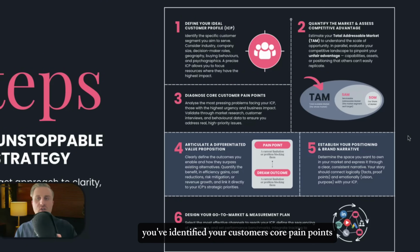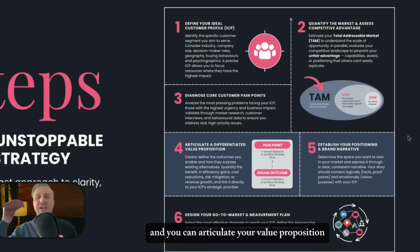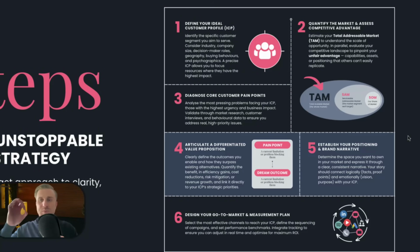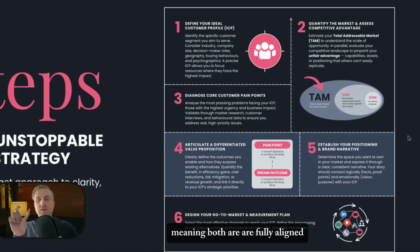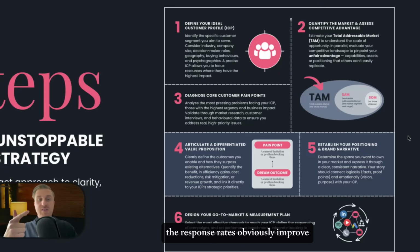You've identified your customers' core pain points. You know what problems they need solved. You can articulate your value proposition, your unfair advantage, and you can explain those benefits very clearly. You can establish your positioning and your brand narrative, and you know the story you want to own in the market. Then your marketing can directly inform business development, meaning both are fully aligned. So when that happens, ABM feels a lot more relevant, the response rates obviously improve, and campaigns deliver better results.